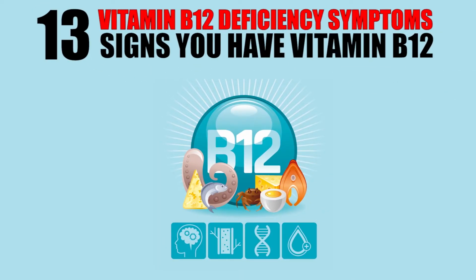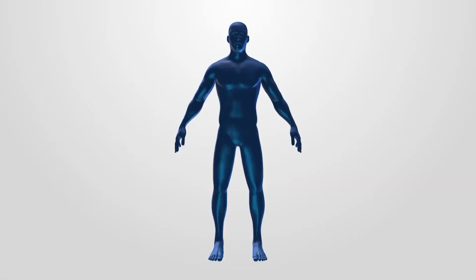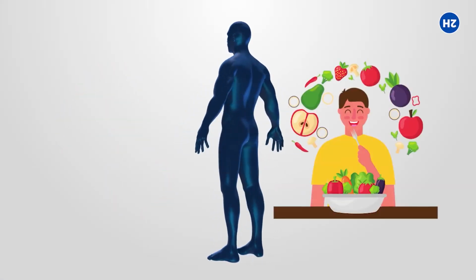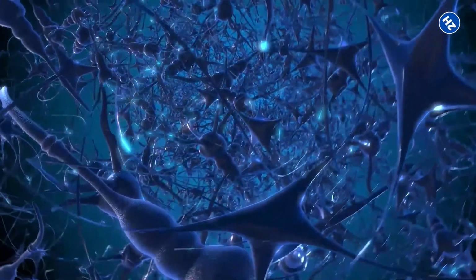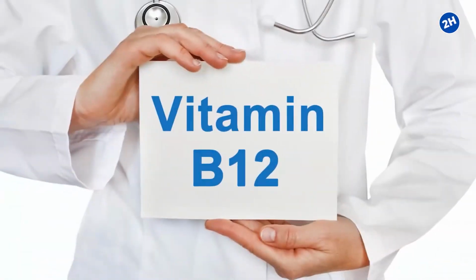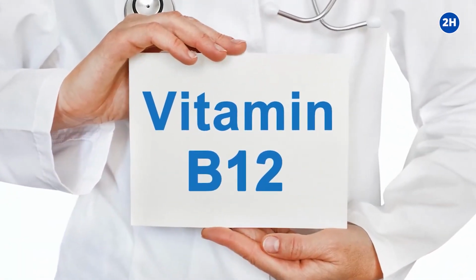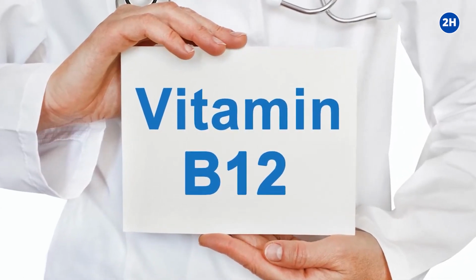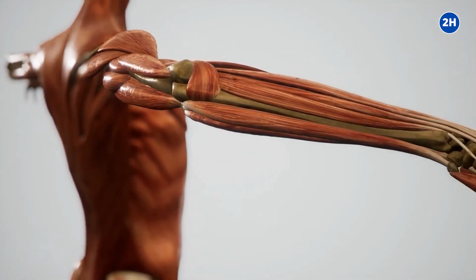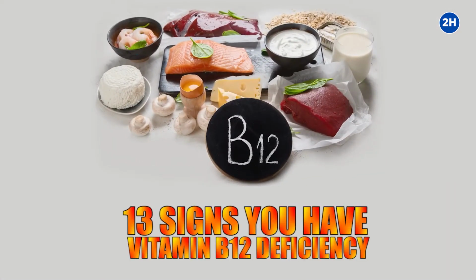Vitamin B12 deficiency symptoms. 13 signs you have vitamin B12 deficiency. Our body cannot produce vitamin B12. Therefore, people should get this nutrient by eating healthy foods. It is fundamental for making DNA as well as RBCs, and it supports our nervous function. The majority of vitamin B12 deficiency symptoms arise as it causes a shortage of healthy RBCs. The body requires a lot of these cells to carry oxygen around our body and retain the organs in their normal health. In today's video, we will share with you 13 signs you have vitamin B12 deficiency.